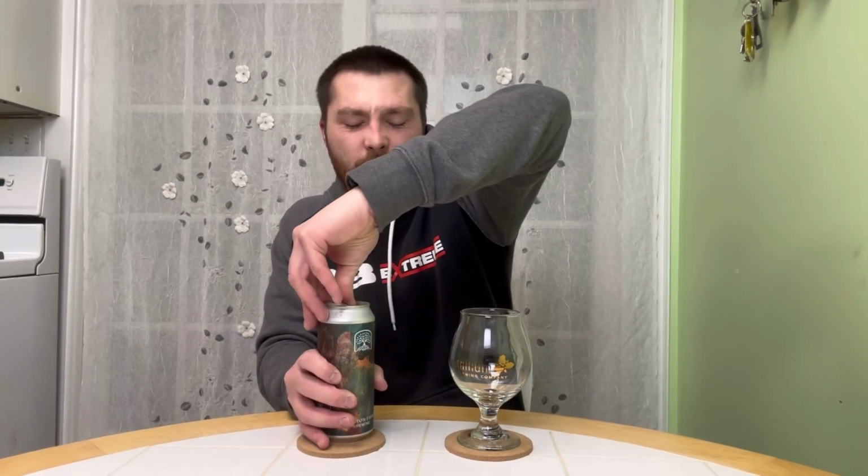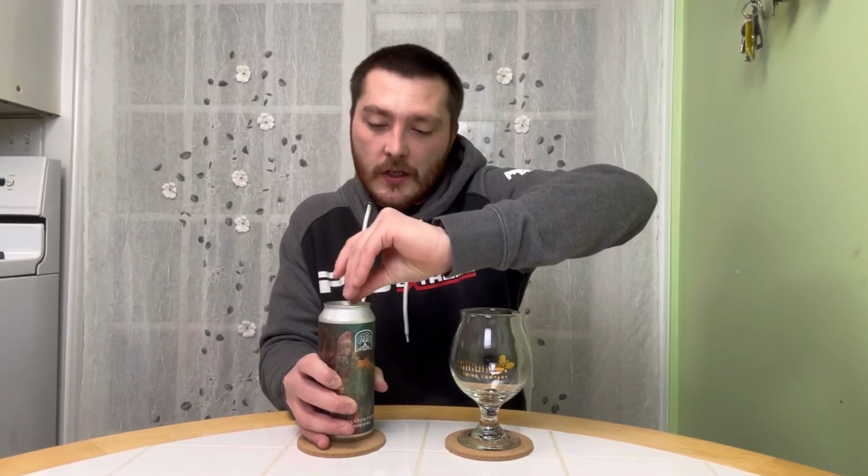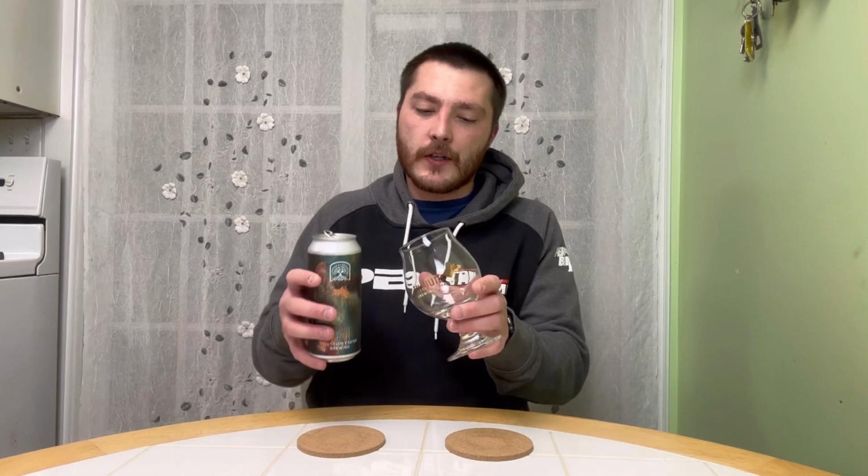I seen some people had this on draft. It looked pretty good. I don't think I tried it on draft, because I knew I was going to try it out of the can. I did have a double IPA by then that was pretty good though. Let's pour this up. Get a little bit of water in there.